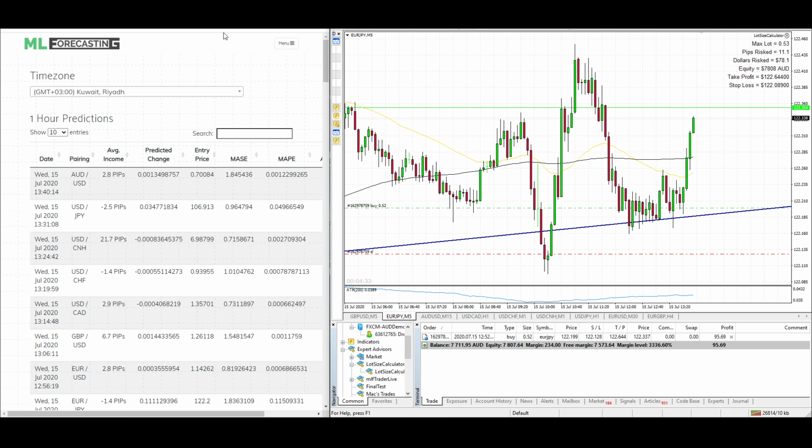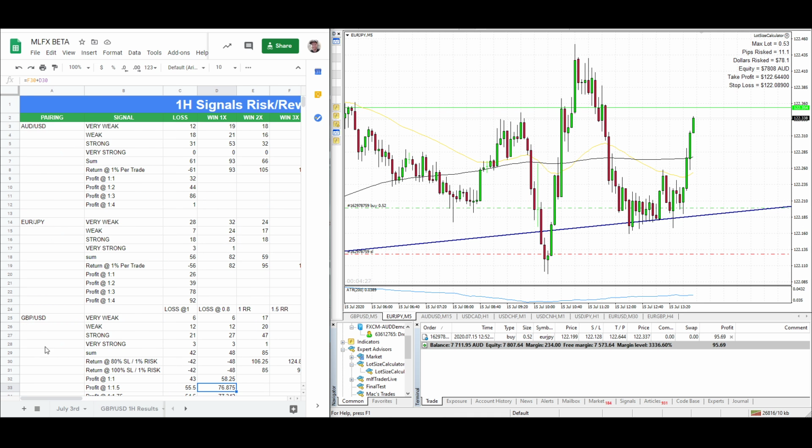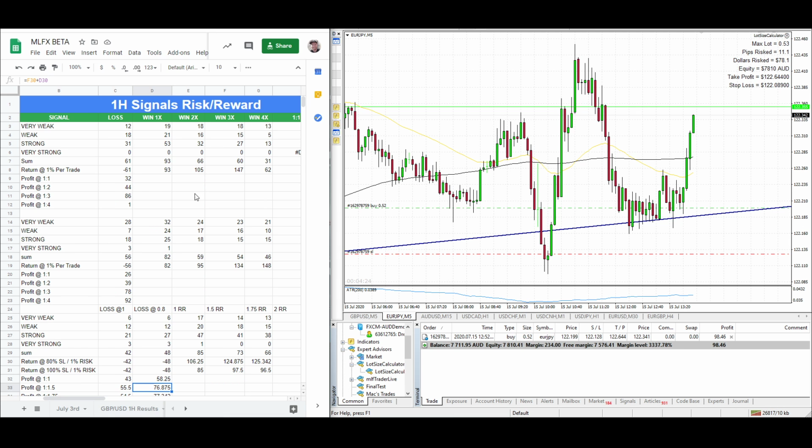But the thing is, when we look at the data of the Euro-JPY, which is our second pairing here, when we look at our 2 times results versus our 4 times results, we can see 24 times on the very weak signals that it went to the 2 times. Out of those, 21 times, so almost 100%, it continued to that 4x result. Out of the weak signals, it was a little bit less. So 17 times there, 16 times it goes to 3, and only 10 it goes to 4. And out of the strong, out of 18, 15 times. So that is why it's a much more profitable system at 4 times.